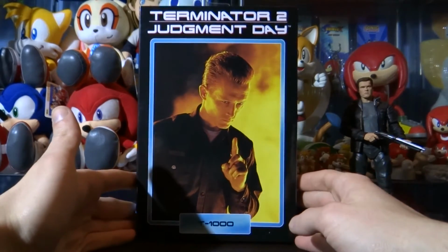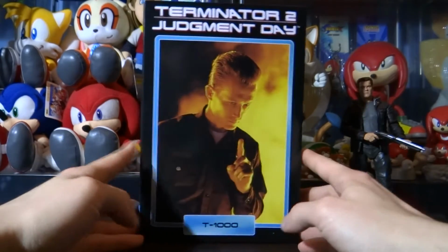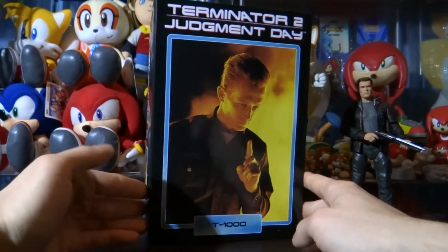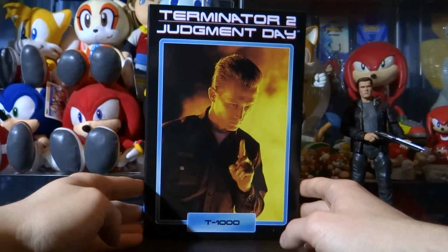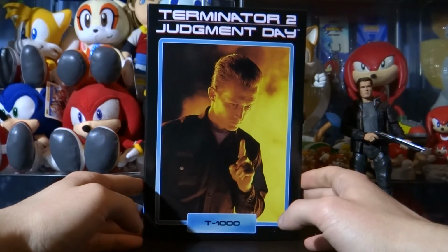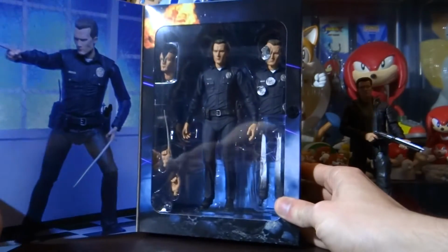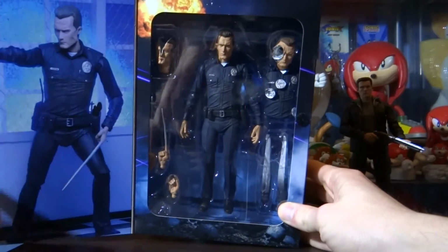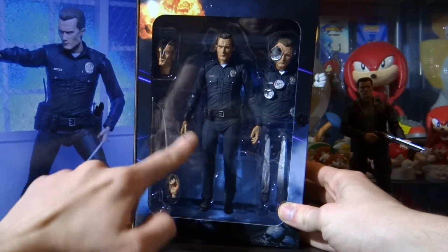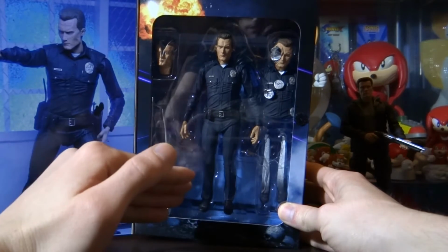This is labelled the Terminator 2 Judgment Day T1000. Now, it doesn't actually say on the box, but this is like an ultimate release of the previous figures that Neca released a couple of years back. And what I mean by re-release, if I just open the packet to show you first, is that basically it is the same figure that Neca released a couple of years back.